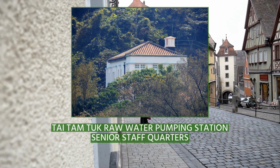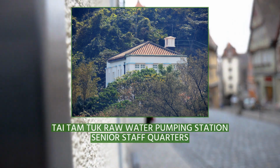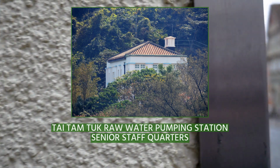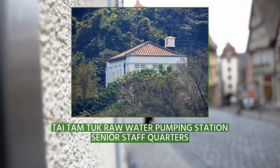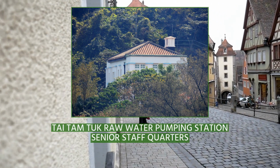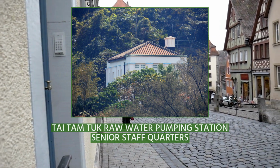10. Tai Tam Intermediate Reservoir Valve House. Situated on a projecting platform, the valve house can be reached by a footbridge. The door and windows have a semicircular arched feature. An ornamental hopper head can be seen.